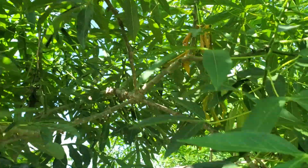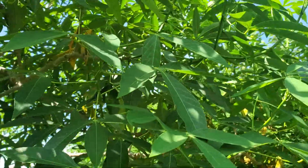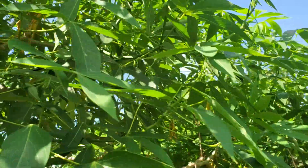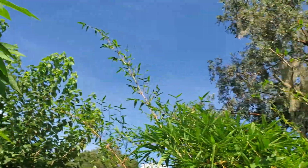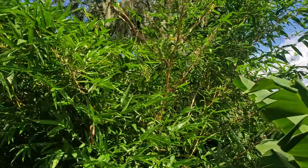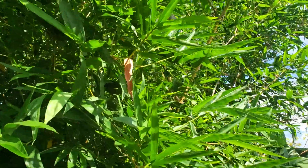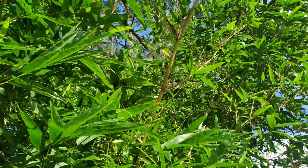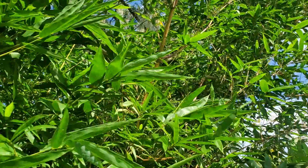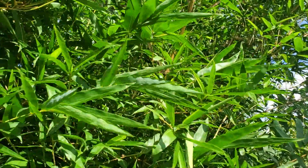Gorgeous. And got all the edible bamboos there. Everything all over the place here. Here's some of our edible bamboo. Most bamboo, as long as they're not bitter, are actually edible, so give it a try. And all of these happen to be really good eating types.